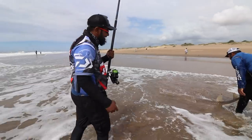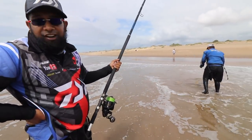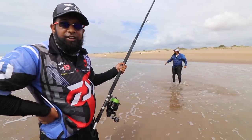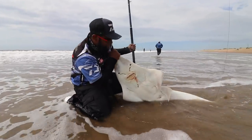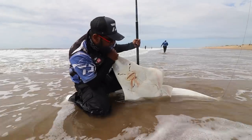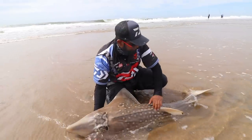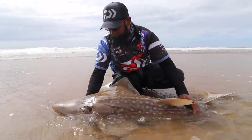How's it, guys? As you can see, we landed a sandy. That was the target species, and yeah, chuffed. First sandy for the season. I broke the jinx on it. As you can see, the mustard hook, right in the corner there. Easy like that. Nice female, full of muscle and brute force. Best summer fish to catch.